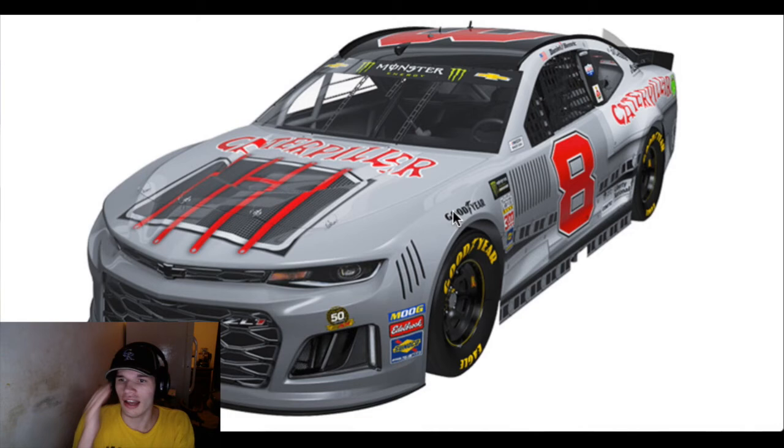I get it. You wanted to throw it back to something unique. But I'm sorry. You could have done a Ward Burton throwback. I would have been happy with that. You could have done maybe an obscure throwback to Scott Wimmer. I would have been okay with that. You could have thrown it back to Jeff Burton's 2009 car. I would have been okay with that. But nope. Here you are throwing it back to whatever this is. And I hate it. I'm sorry. This Caterpillar scheme is whack. Let's move on to the next one.